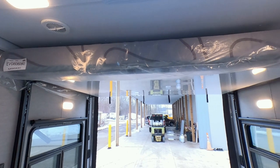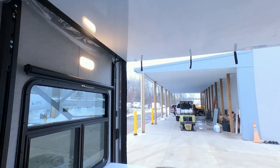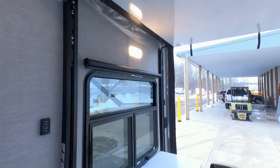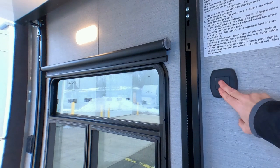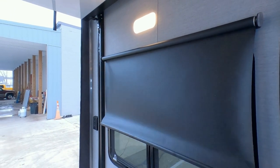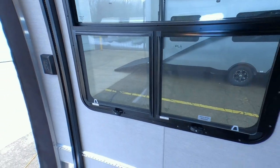So it's a queen size bed up there, and it's actually power actuated. There's buttons right here on the wall to go ahead and lower that down. And so a queen size bed, so you can sleep two up there. Notice the huge windows. We've got USB ports back here, lots of lighting, and those shades I mentioned earlier. I also mentioned that you can open these windows up independent of one another.